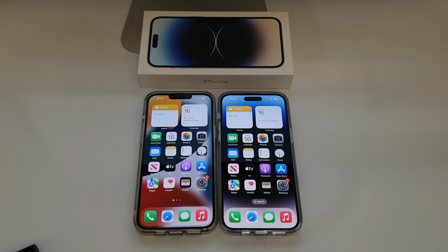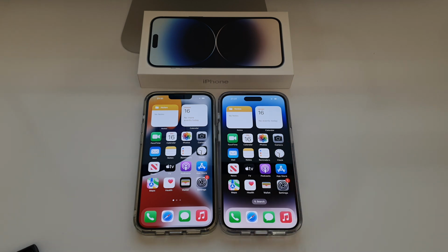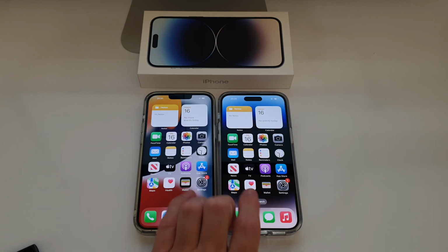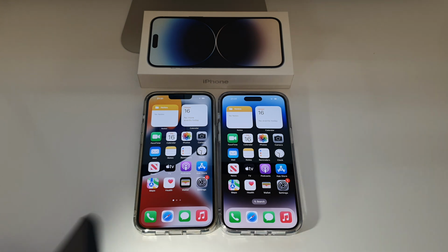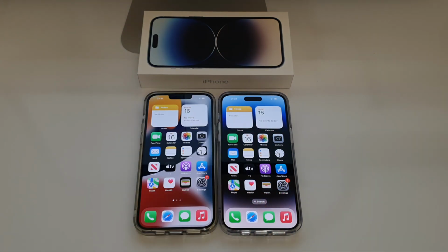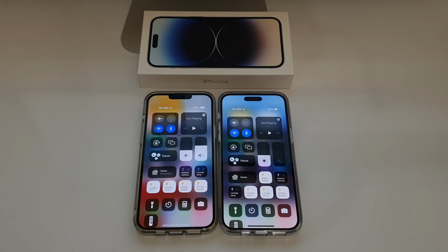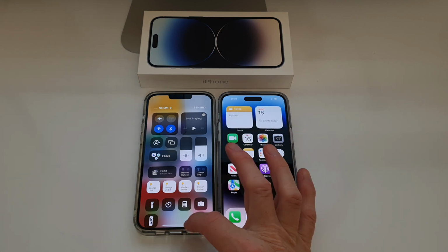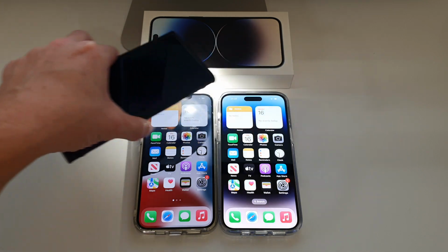Now, another area that's meant to be really improved on the iPhone 14 Pro Max is the screen brightness. So what I'm going to do is put it up against the 13 Pro Max, and I'm going to shine my torch from my other phone onto the light sensors and just see how bright they get. So let's take a look at what the brightness levels are at the moment. So they are pretty much the same. So let's give it a wave.